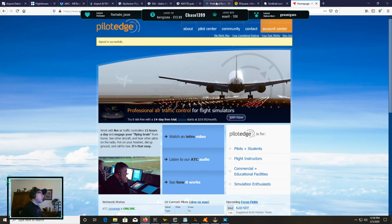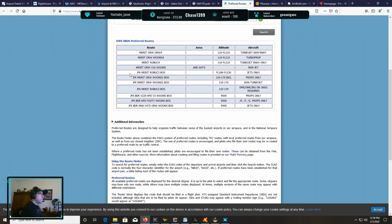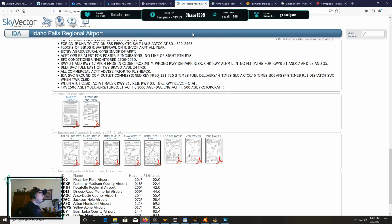Now, real quick, there are these preferred routes for like the Boston area. This covers all the tri-state area, the Northeast. So if you want a real quick tech route, this is a real good way to do it. And it will give you a quick reference. I'll put this in here. When I do VATSIM, I use this a lot to help figure out what routes I want. Like you could do JFK to Boston. And then VATSIM will want you to file one of these. If you file something different, they'll probably give you this, depending upon what type of airplane you're flying. So that's one method for flight planning.